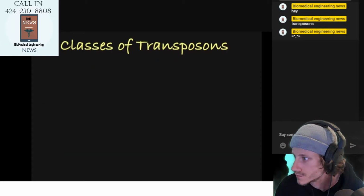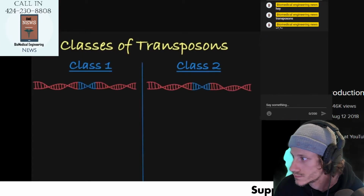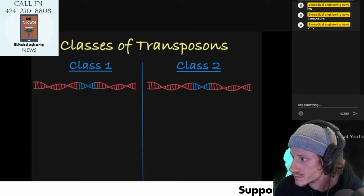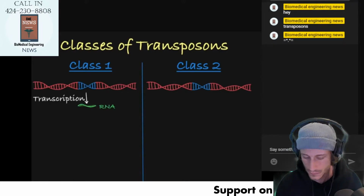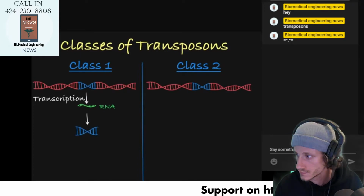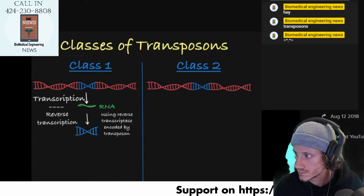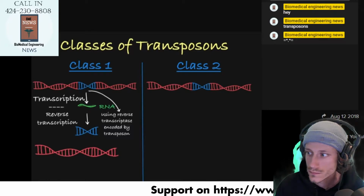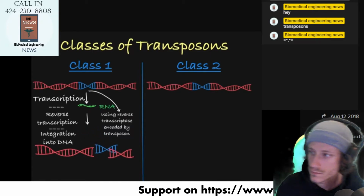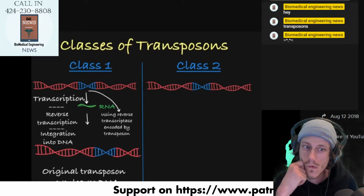There are two distinct classes of transposable elements. Class 1 transposons move by first being copied into an RNA intermediate through transcription, and then that RNA is copied back into DNA through reverse transcription using the enzyme reverse transcriptase. This reverse transcriptase is typically encoded by the transposon. This DNA is then inserted back into the genome. Class 2 transposons are a little different.